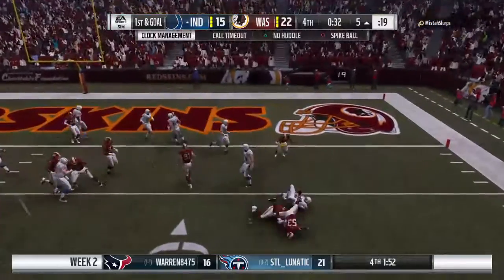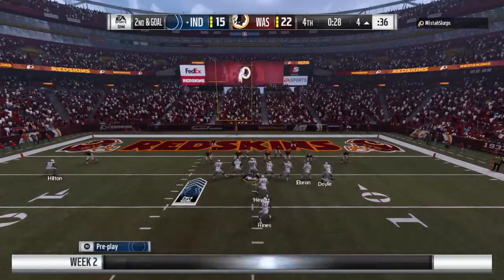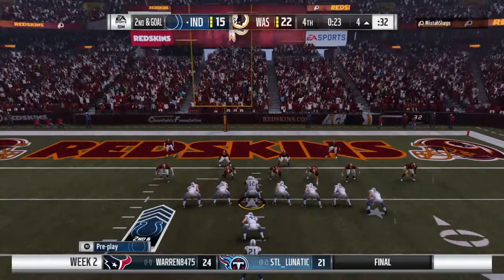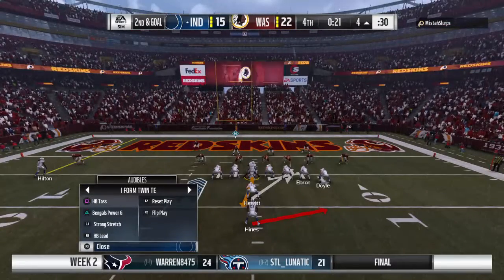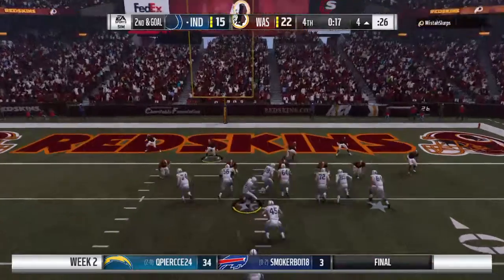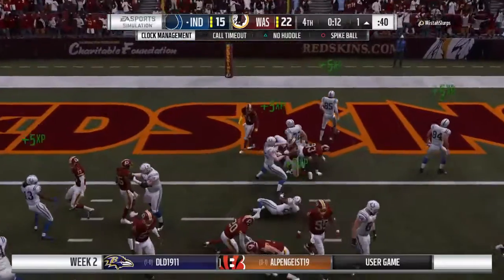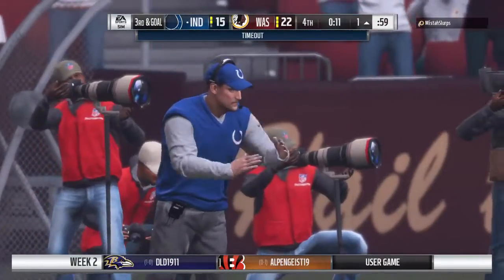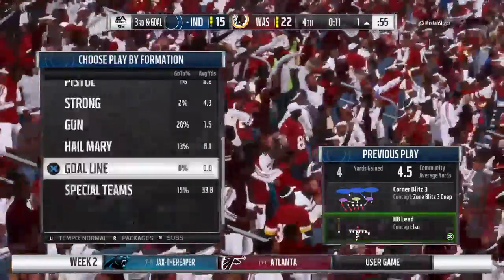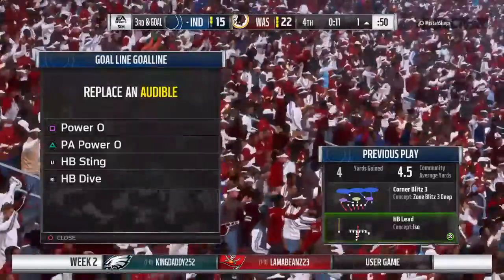They run with Hines, and the hole closes quickly here. He can fight only to about the 4. Only a yard that time, 2nd and goal. Now the Colts moving quickly here in the hurry-up offense. He'll get it up the middle, and able to push his way forward here for a good little gain. And on 3rd and inches, we're going to get a whistle and a timeout, as he'll stop it with 11 seconds remaining in the ball game.